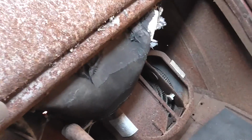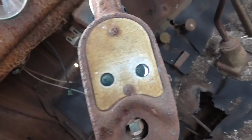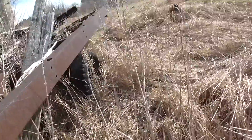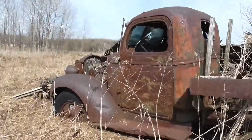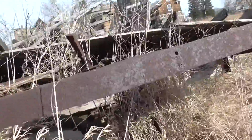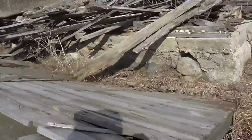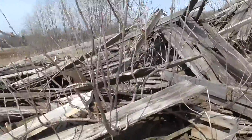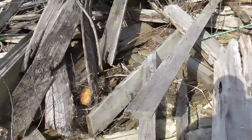Beehive. No wonder the girl was getting stung by bees when she was sitting in here, boys. This is so cool. That might be the old truck that was sitting in the picture. Awesome. Freaking awesome, ladies and gentlemen. Sucks that the barn's sitting on it. Don't want to step on no nails today.